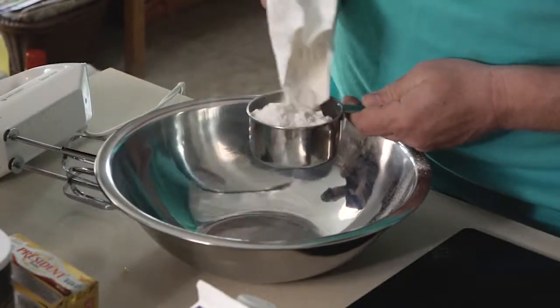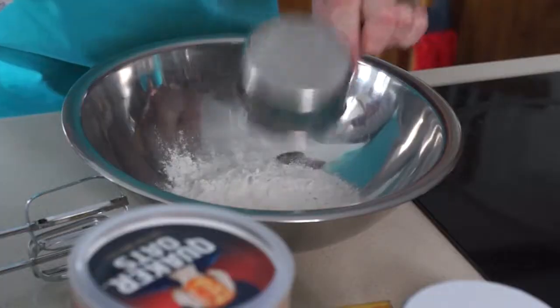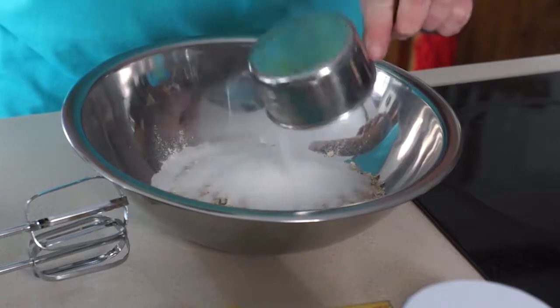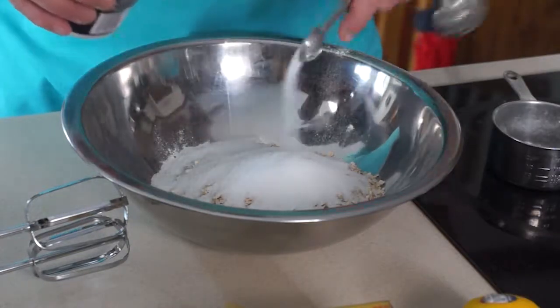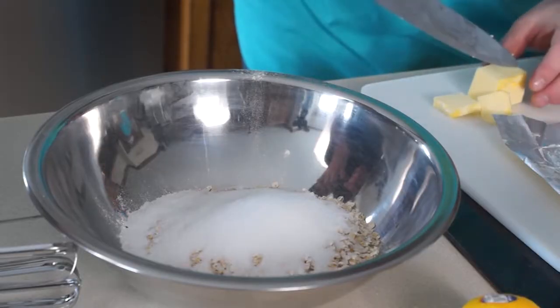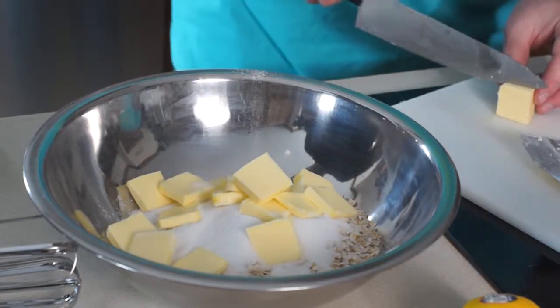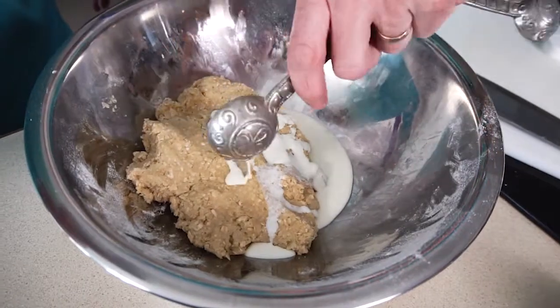Next, I'm going to mix the ingredients for the topping. 1 cup all-purpose flour, 1 cup rolled oats, 1/2 cup sugar, 1/2 teaspoon kosher salt, 1 1/2 sticks cold unsalted butter cut into small cubes, and 2 tablespoons of heavy cream.